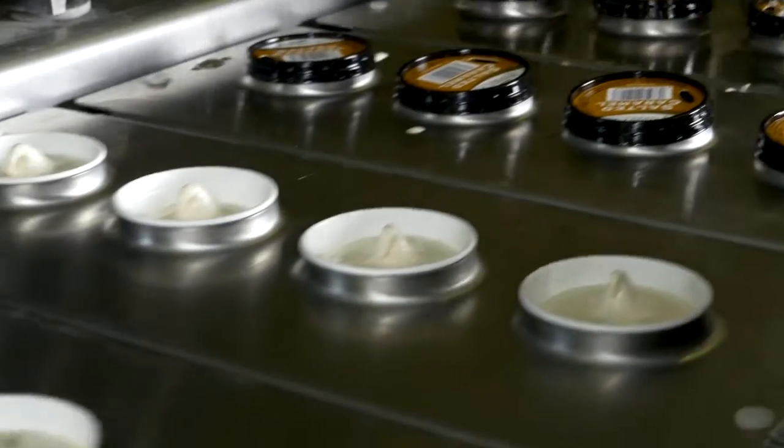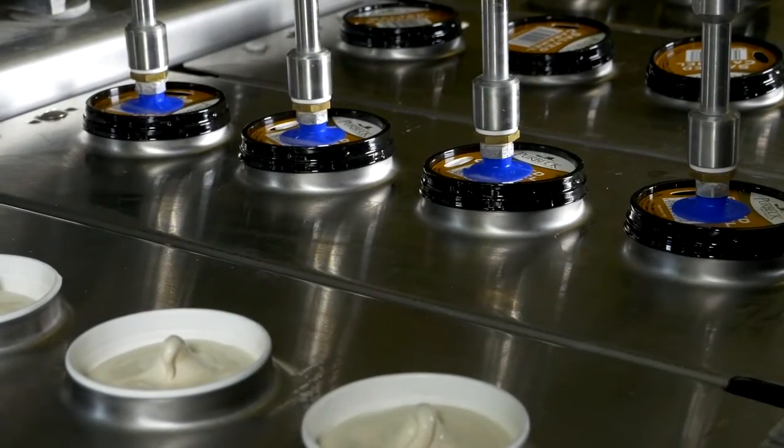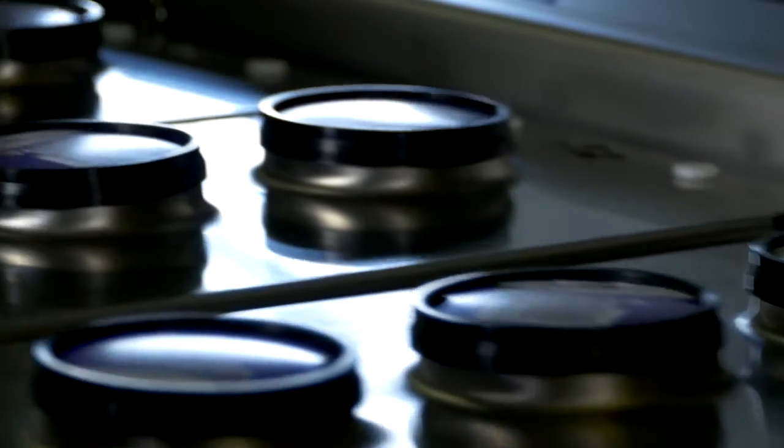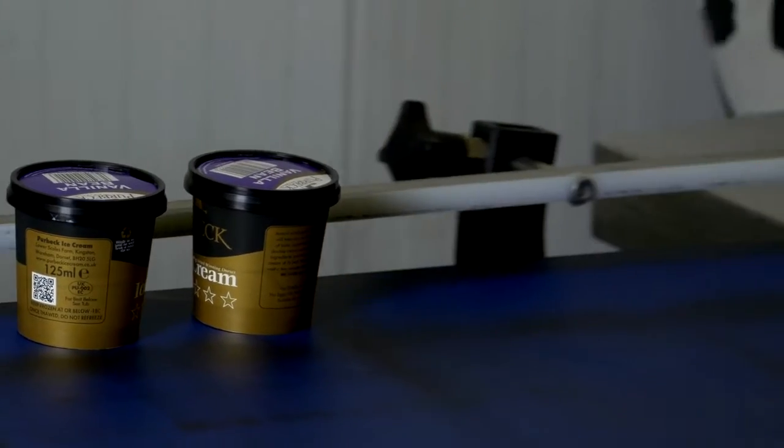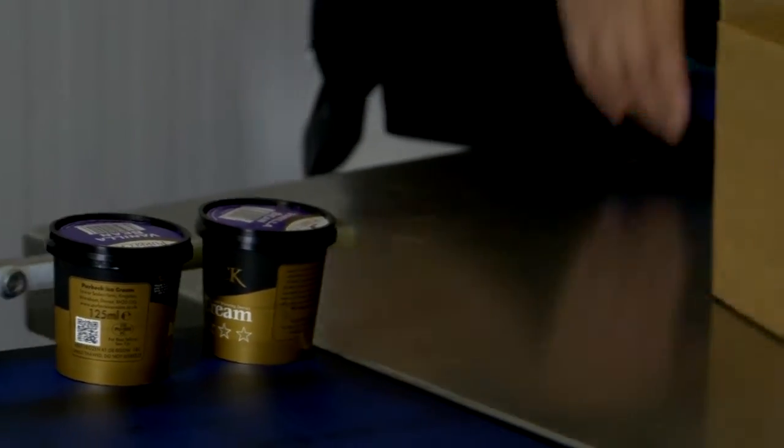The rest of the guys come in about 7:30. They start off in production, weighing up different things in there. They start the equipment rolling then. They can make up to 35,000 tubs in a day, so it's full-on production.